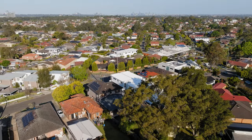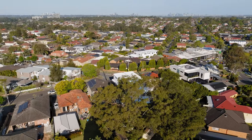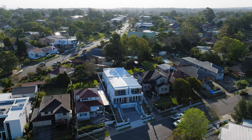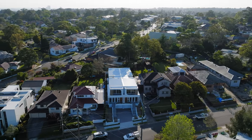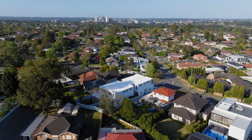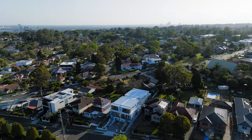Set just a 350-metre stroll from Five Ways Shops and minutes from Denistone East Public School and Epping Boys High. Easy access to Macquarie Centre and Uni, Ryde Secondary College, and Top Ryde. Close to bus lines for Parramatta and Eastwood Station.